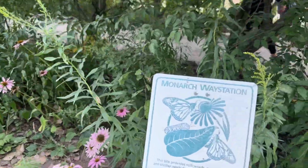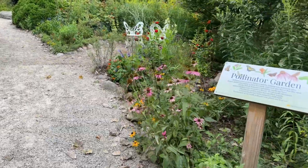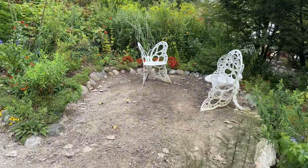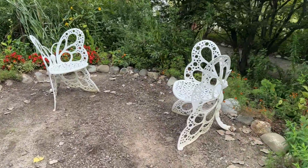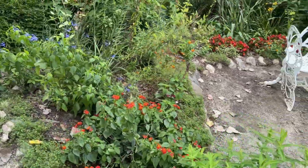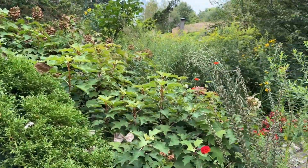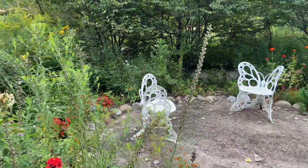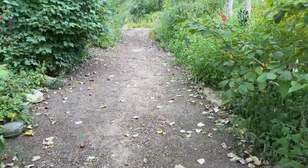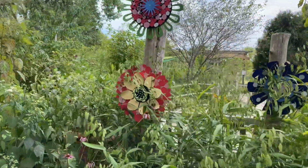Have a little area talking about the monarchs and about pollinators. So you can come and see the beautiful flowers, but you can also learn about the beautiful flowers. Look how cute these little butterfly seats are. Great little area to take pictures with your little ones. Then we'll go up here. We have a lot of little ones on the other one, so we want to respect their privacy. Little pops of artwork in the garden.